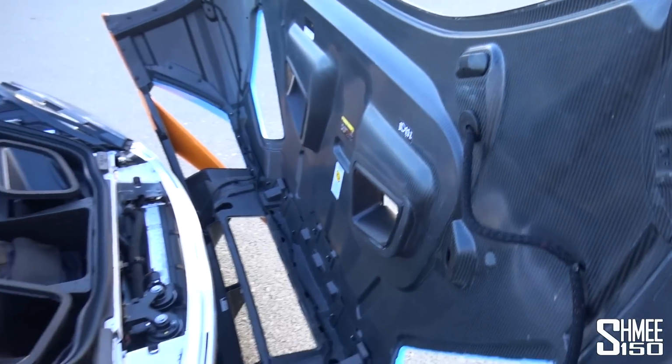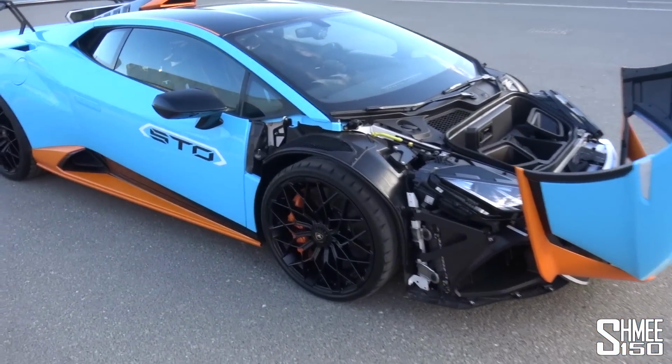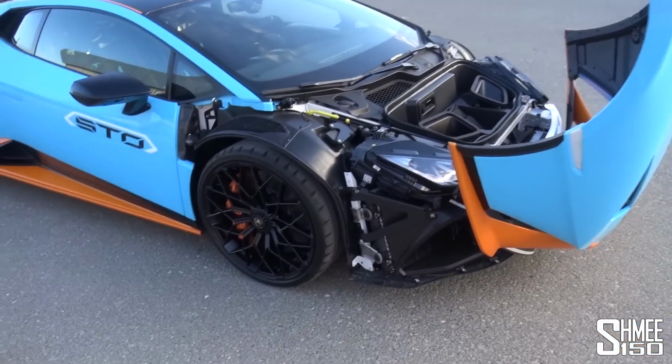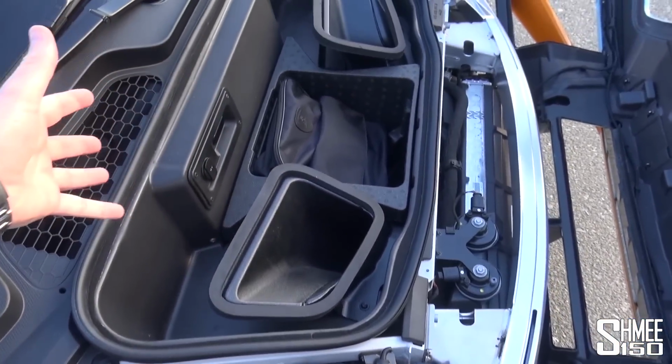The whole car is made obviously to save weight where possible, 1,339 kilos, 43 kilos lighter than the Performante, thanks to 75% of the body panels being made with a very, very clever sandwich construction for the carbon fiber. But this is what we've come to see, because like I said, cooling now comes through here, so you don't have as much storage space.